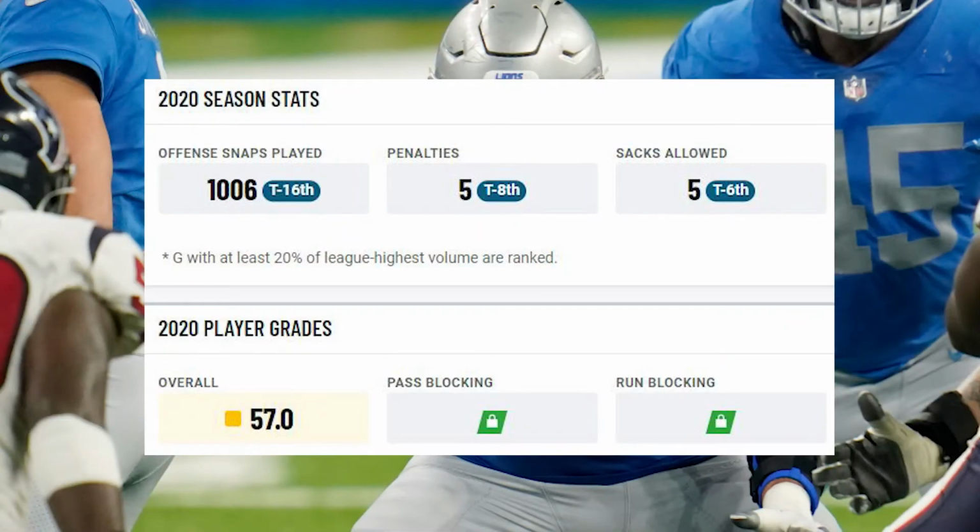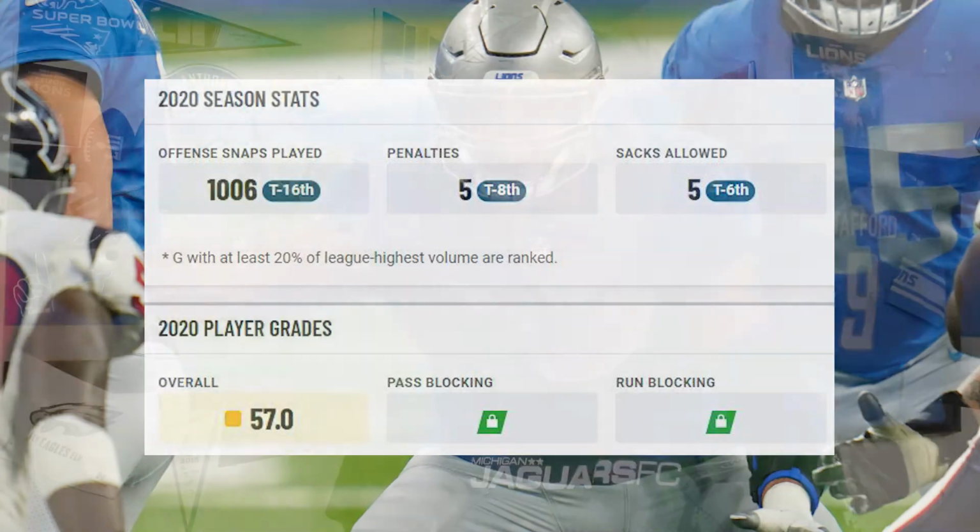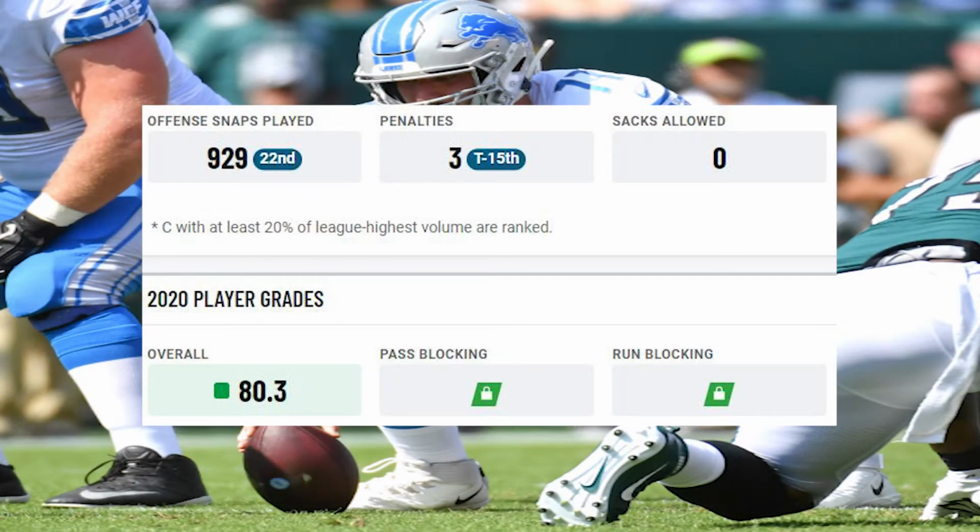Now, Jonah Jackson was the left guard a season ago. He played 1,006 snaps for the Lions, having 5 penalties and 5 sacks. He definitely had some rookie mistakes and some things he needs to work on for next year, but showed a lot of flash and a ton of potential to be a full-time starting guard in the NFL. We all know about Frank Ragnow. Frank Ragnow is a monster, played 929 snaps last year for the Lions, having just 3 penalties and allowing 0 sacks on the season.